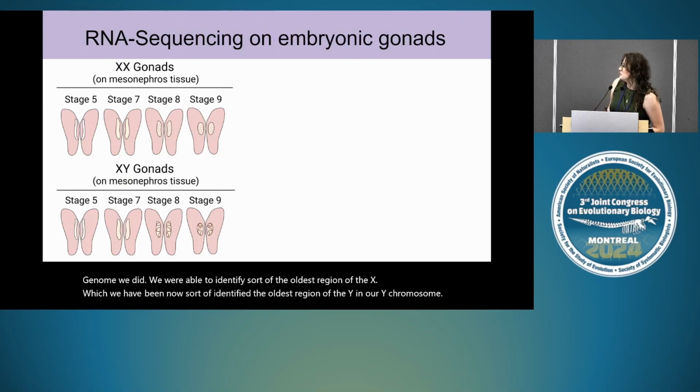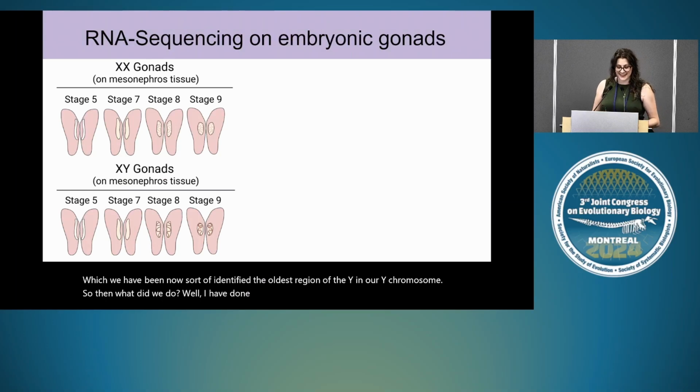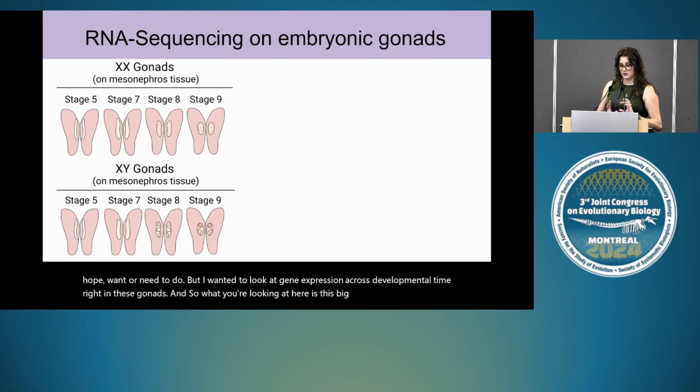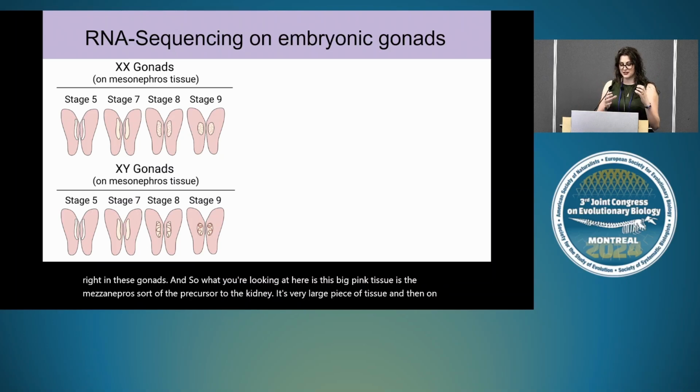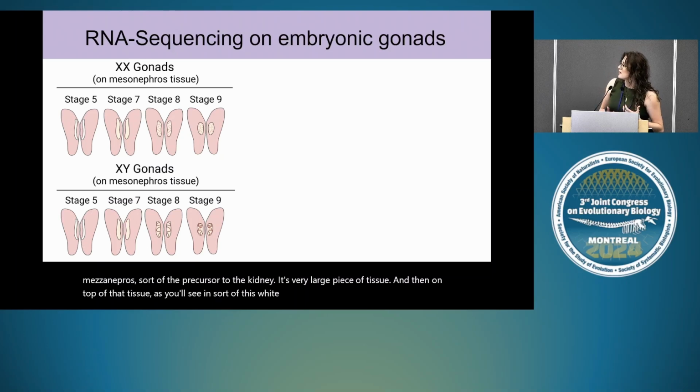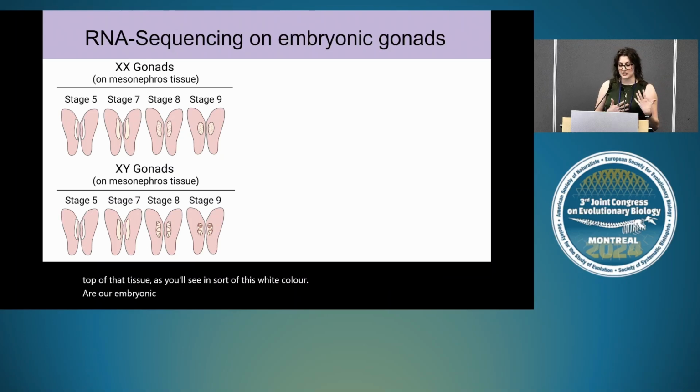So then what did we do? Well, I have done more RNA-seq than any grad student could hope, want, or need to do. But I wanted to look at gene expression across developmental time in these gonads. What you're looking at here is this big pink tissue, the mesonephros, the precursor to the kidney. It's a very large piece of tissue. And on top of that tissue, in this white color, are our embryonic gonads. For my stages 7, 8, and 9, I took those gonads off of the mesonephros and ran RNA-seq libraries based on pooled XX or XY samples.